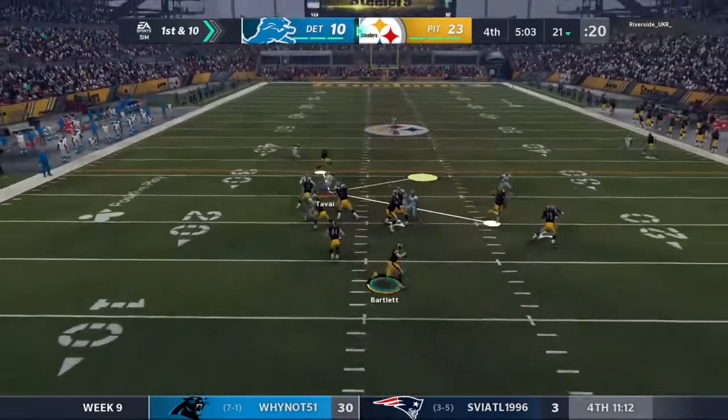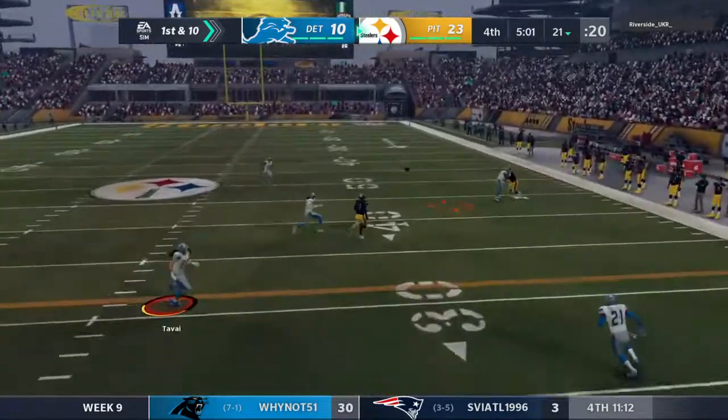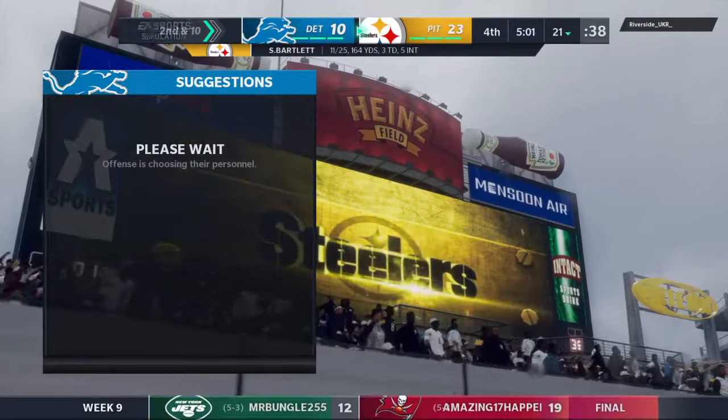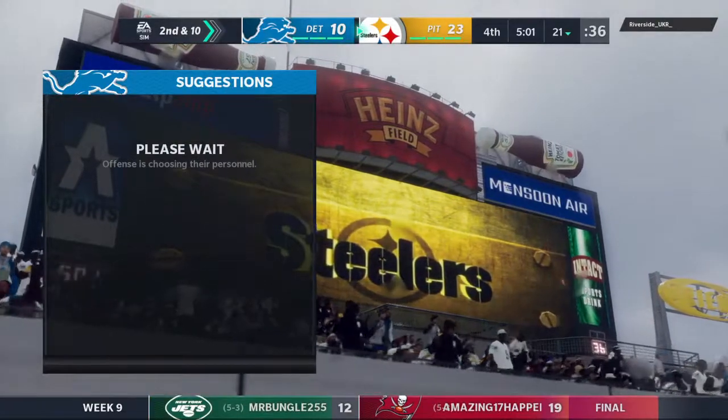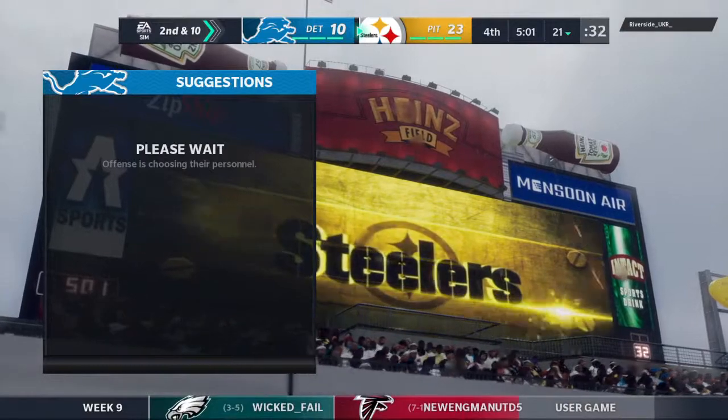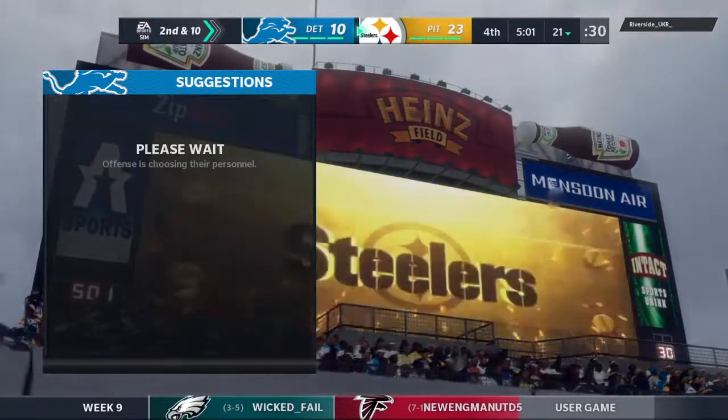On 1st down, Bartlett. And incomplete on the deep ball. What a difference a week makes. Last week he hit on over 80% of his passes. This week he's down under 50%. What do you see as the difference?